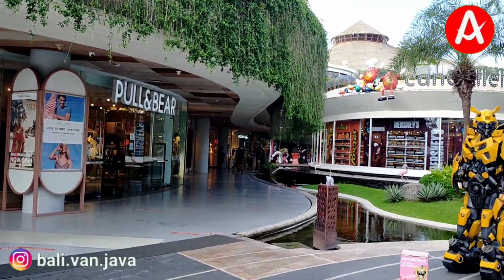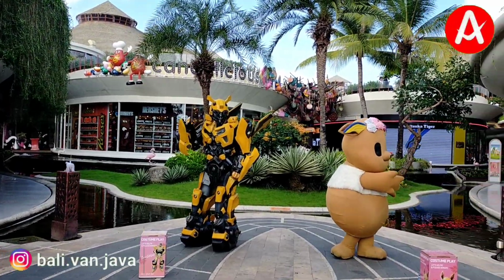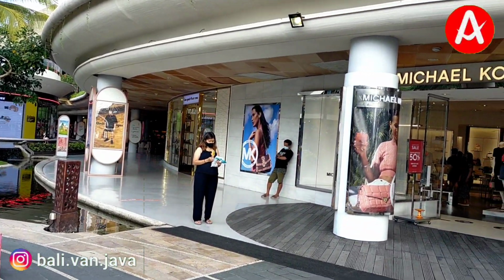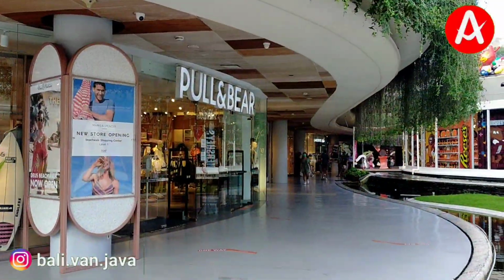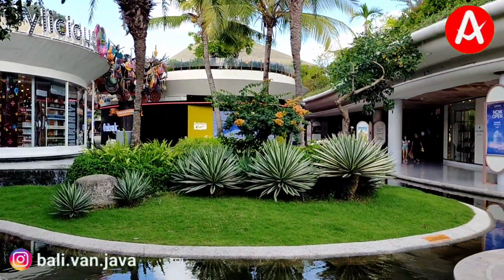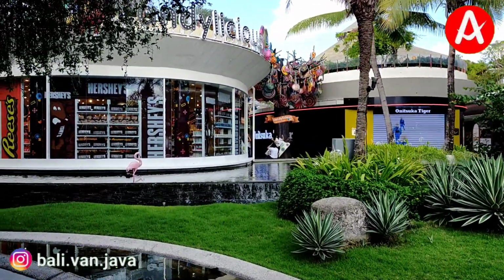And now I'm already inside the mall. You see the building. It's very beautiful, isn't it? Amazing building, it's very beautiful. And at the front of this mall, there are a lot of cafes. Okay, now we explore inside this mall.